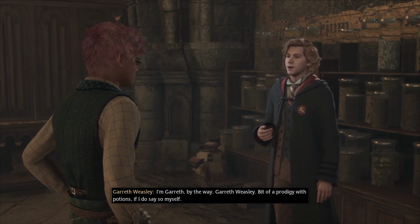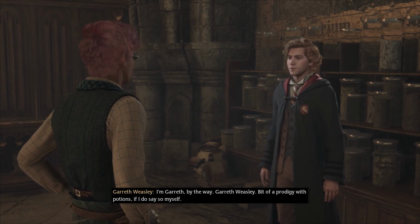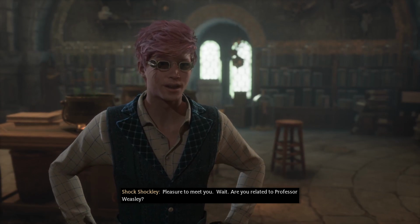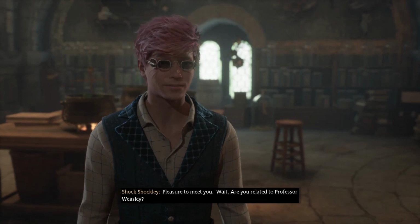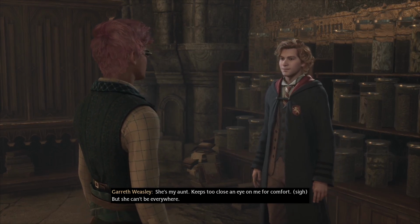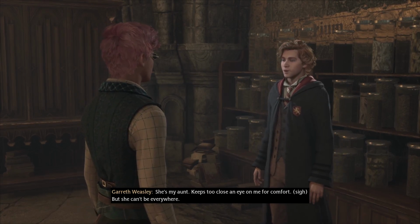I'm Gareth, by the way. Gareth Weasley. Bit of a prodigy with potions, if I do say so myself. Pleasure to meet you. Wait, are you related to Professor Weasley? She's my aunt. Keeps too close an eye on me for comfort. Ugh. But she can't be everywhere.